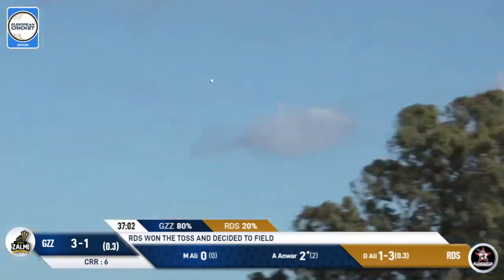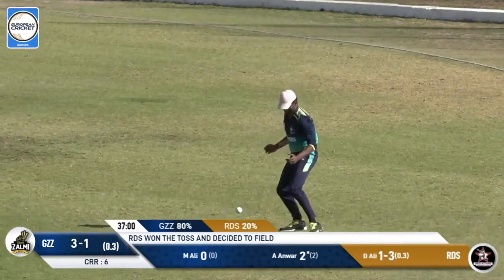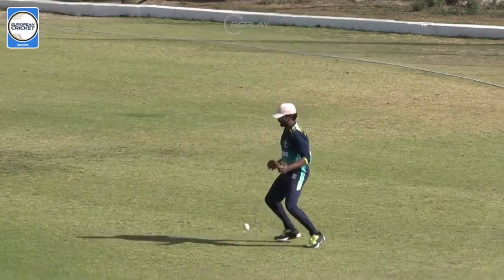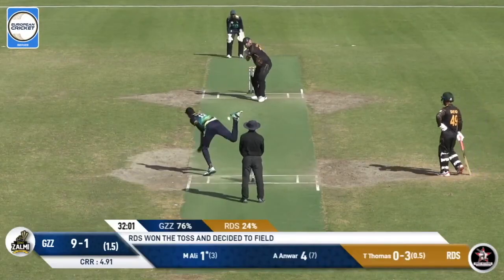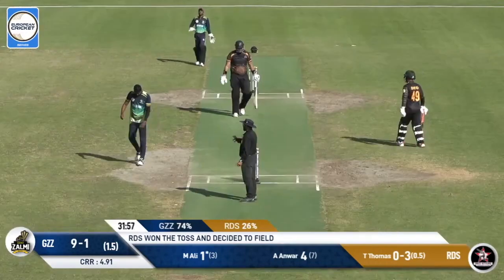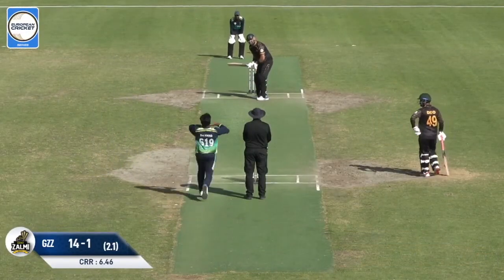Oh, it's gone up in the air. He spilt a really simple catch. Being the difference between these two teams, Anwar, who batted 47 of 9 deliveries in the previous match, presents a simple catch. Oh, and that was so close to Parth Patel. This game similar to the previous one.